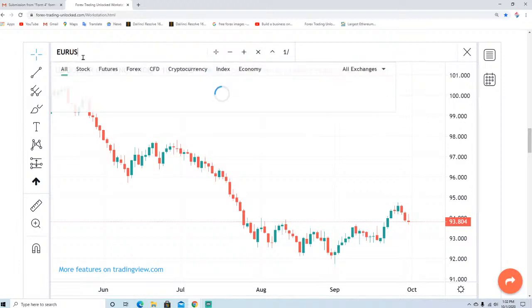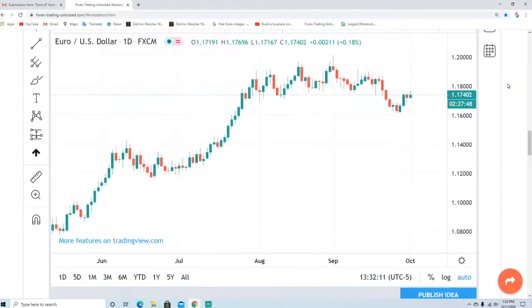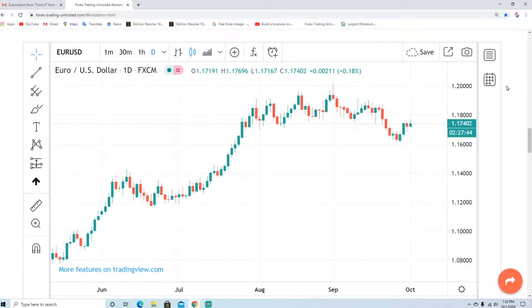So most of the session for today is through. European markets obviously closed hours ago. In Asian markets, we have the euro trading right now. It's $1.1740. So what are we looking at here?